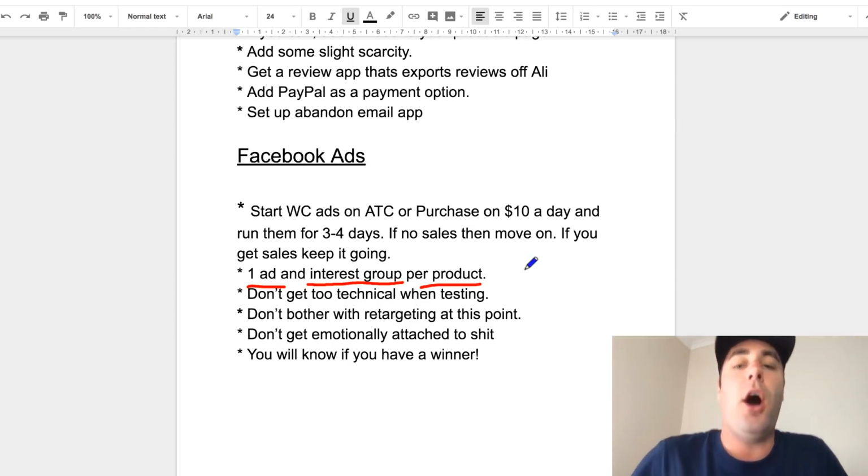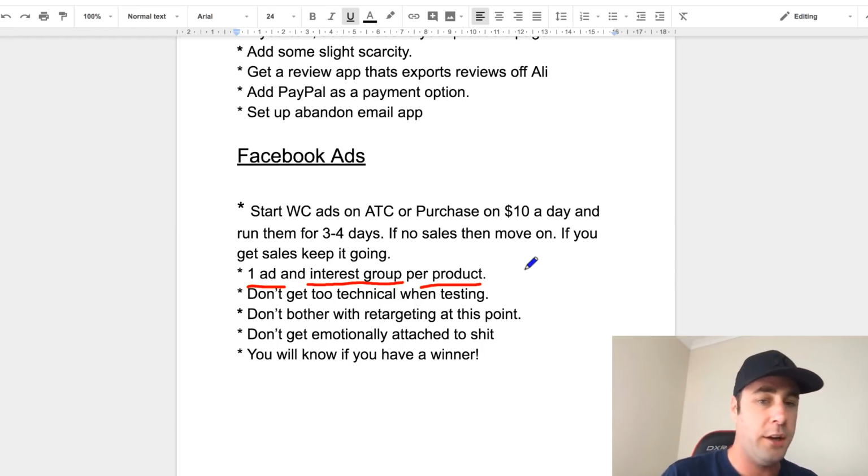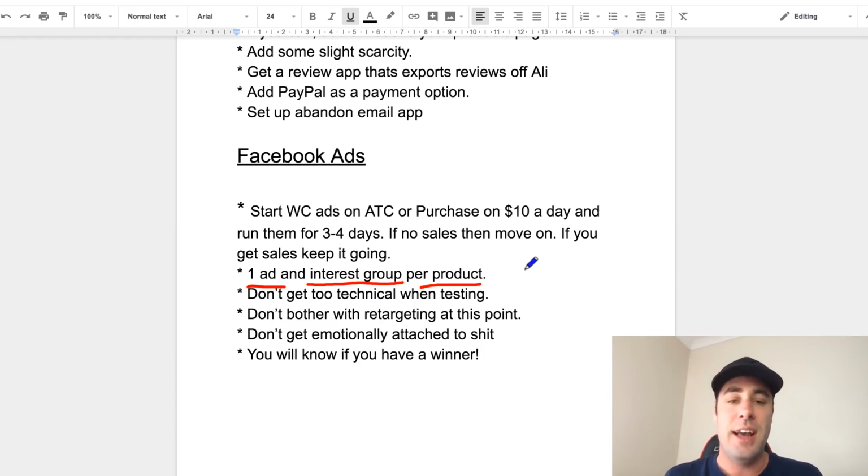Now, a lot of gurus will say, "Oh, but if it's not working, it's the audience and the product is wrong." Yes, that can be the case sometimes, but when you're testing, who gives a shit? You're trying to get sales as fast as possible. So if it's not working, just move it to the side and start testing more products. And then later on, once you start getting some money coming in, then maybe bring that product back in later on and see if it'll work again. But the whole point in testing and trying to get profit as fast as you can is to test products as quick as you can and try and get some sales, then try and get into the profit.